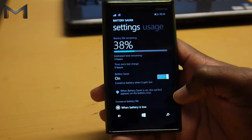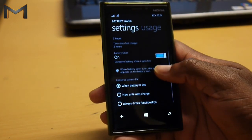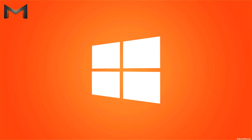Finally, the big one. It eats my freaking battery. All of a sudden, I have an iPhone battery. My battery life has dramatically declined. It's not nice. So, overall, I am not too impressed with Lumia Cyan.